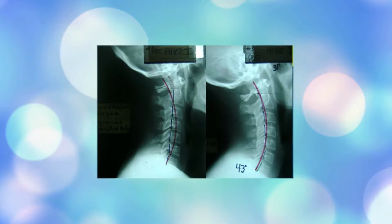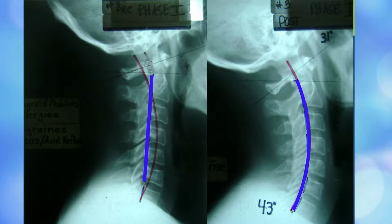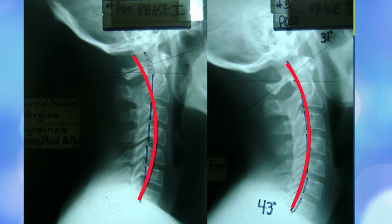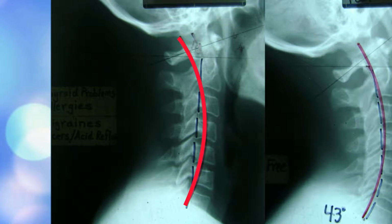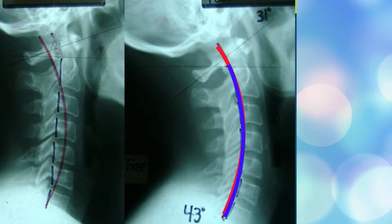Now the most important thing I want you to really see here, because again, this is where your problems are coming from, is this actual loss of curvature. The blue lines are the back of your vertebral bodies. Again, that is supposed to make an arcing line. Now the red line is where your neck should be. So on the left-hand side, you can see here how that neck is completely straight, compressing those nerves, causing those issues. Now on the right-hand side, can you see how the blue lines now match the red line?